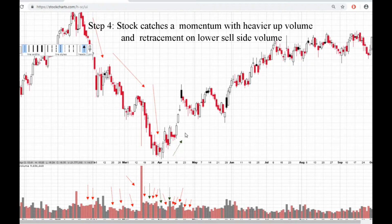So over here, when the stock catches a momentum run up, you see heavier buy side volume here, right? Stock retraces, a lot lower sell-off volume relative to what you saw over here, right? This range here, again, a lot heavier on this side, but whenever the stock now takes a pullback, a lot lower sell-off volume. Again, the stock takes a pullback, a lot lower sell-off volume relative to what you saw in the past, right?